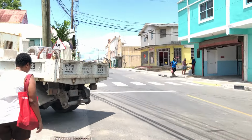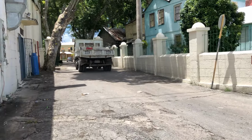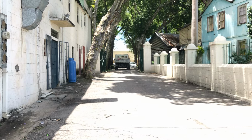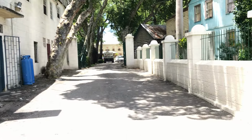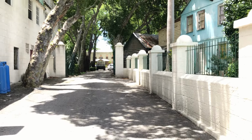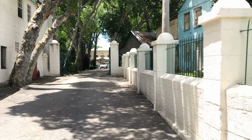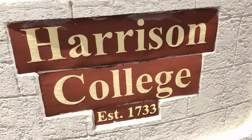Across the gate for the Harrison College. This is the entrance to Harrison College School, one of Barbados' top and older secondary schools. This is the entrance to Harrison College, which was founded in 1733. Harrison College was originally by the Central Bank, where the other half of the Central Bank is now, next to the cathedral. It was Harrison's College before it became the Masonic Lodge. Harrison's College dates back to 1733.